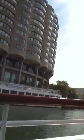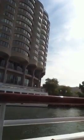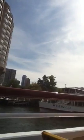But if you've ever seen the movie Stranger Than Fiction, starring Will Ferrell and Emma Thompson, Will Ferrell's character lives inside of this building, and you can actually get to see what it looks like on the inside in that movie.